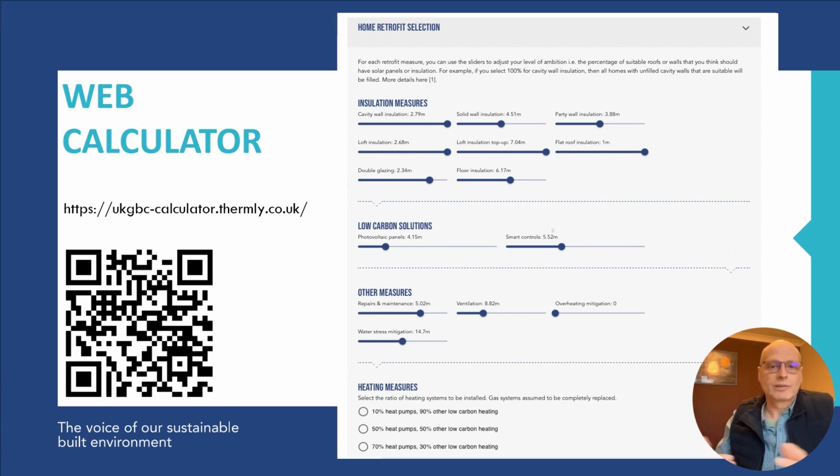For instance, cavity wall, in simple cavity walls, about 2 million of them, and you can select whether you do 0% of them or 100% over the period of time. The same with low carbon measures in terms of PV, and also underneath at the bottom there, heat pumps.